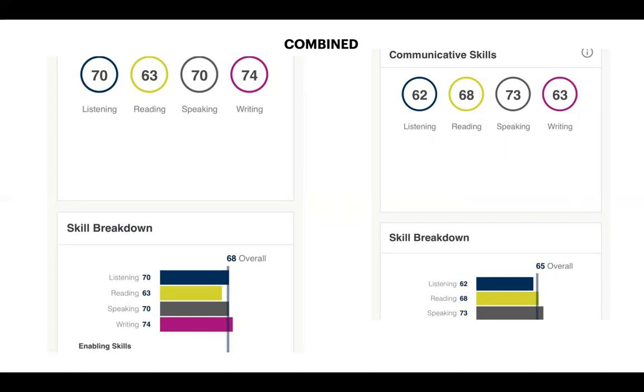Second thing, duration. We have not put the duration here, but this test was taken 3 months ago, which is less than 6 months. So this also gets satisfied. Third thing, minimum module score. If you check the first attempt or second attempt, you will not see listening, reading, speaking, or writing in either attempt less than 58. Everything is more than 60s, right? So that condition also gets satisfied, which means that you can combine these two scorecards, right?